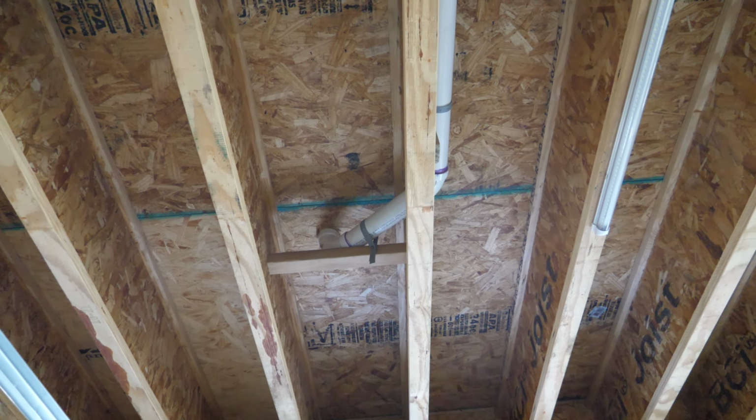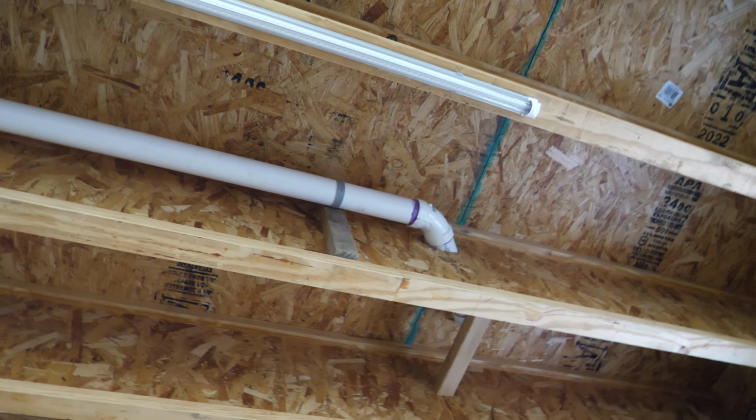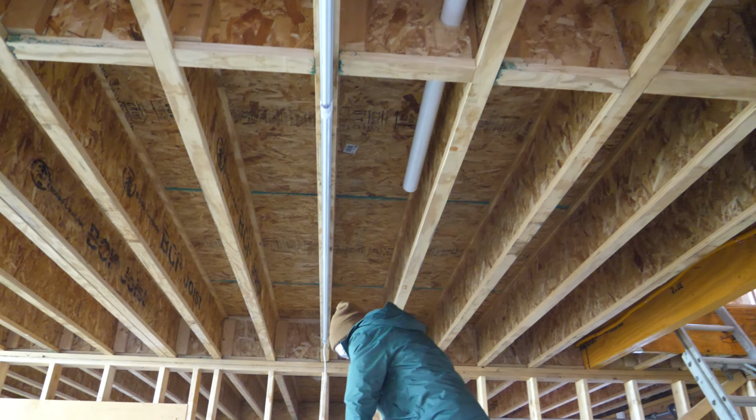All right, we're moving right along. Got this whole end of the run done. It's all fastened and strapped up to the joist there. Shane's working on gluing the coupler on.